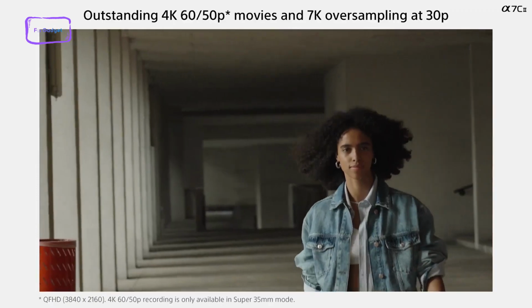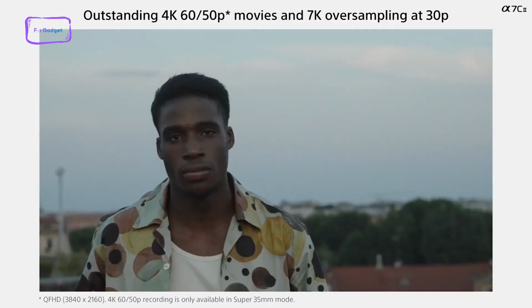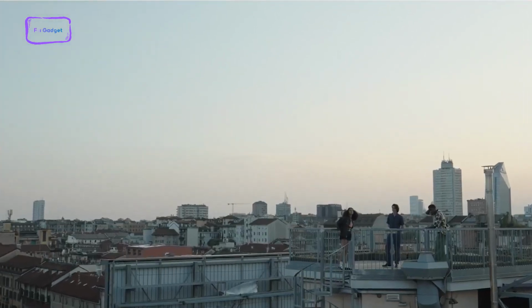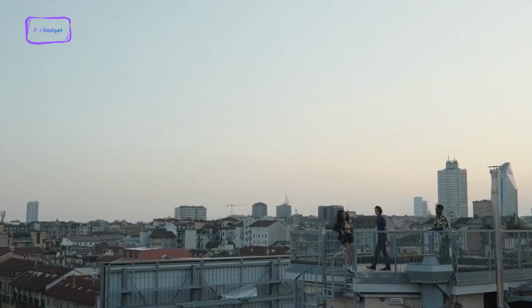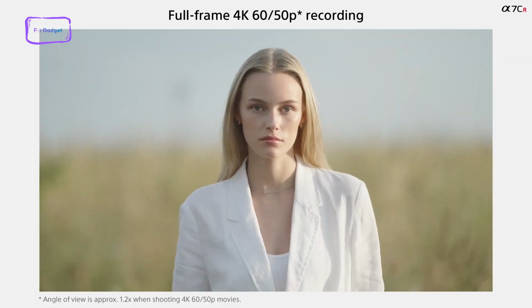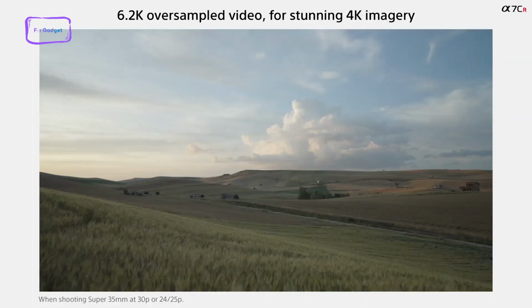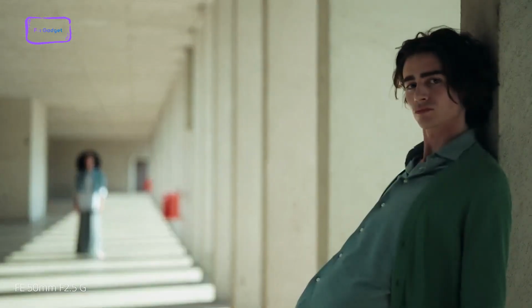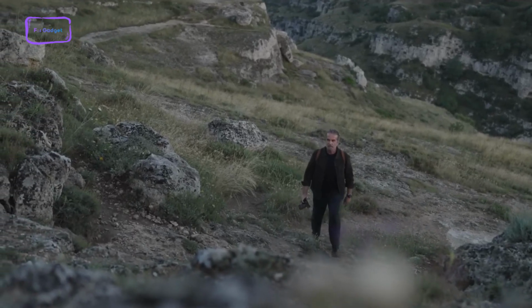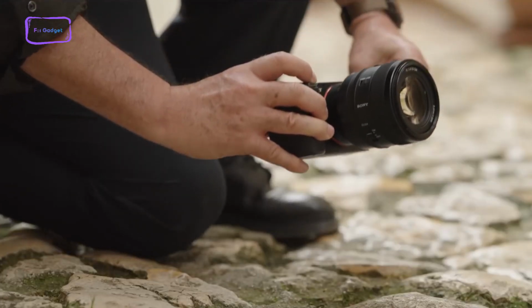A7C R. The A7C II records oversampled 4K at 30 FPS video from 7K full-frame footage, 4K at 60 FPS video, Super 35mm mode, and 10-bit 4:2:2 or 4:2:0 quality in H.264 or H.265 formats. On the other hand, the A7C R records 4K 60 frames per second full-frame video with a 1.2 times crop and 4K at 30 frames per second oversampled from 6.2K footage in Super 35mm mode, similar 10-bit quality as the A7C II. By comparing all these, we can clearly see that the A7C II outshines the A7C R in many aspects of performance.